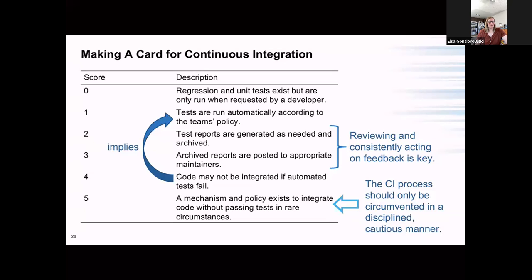Step four here is the same from the previous slide. Again, code may not be integrated if automated tests fail. But in reviewing this card, the team decided to create an extra step here at the end, some bypass mechanism. Someone raised the important point that maybe there's code that we really need to integrate for some reason. So let's create a mechanism and a policy for when we can integrate code, even if the tests don't pass. So it's not just the possibility to merge code if you need to, but also a policy of when that's going to happen. And again, you can point to the policy to say, concrete, we're done with this step because we know this policy exists.